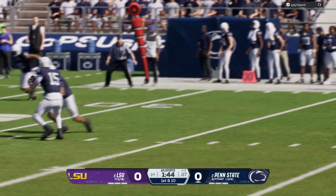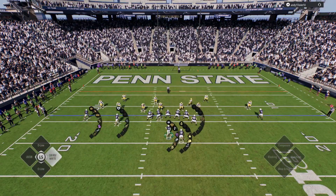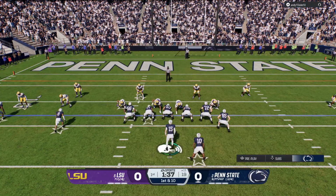You're going to run the ball right up the middle. You better control the line of scrimmage. You can see the center, the guard, the tackles doing a good job getting on their guys just enough where this running back can get into space and make the big gain.